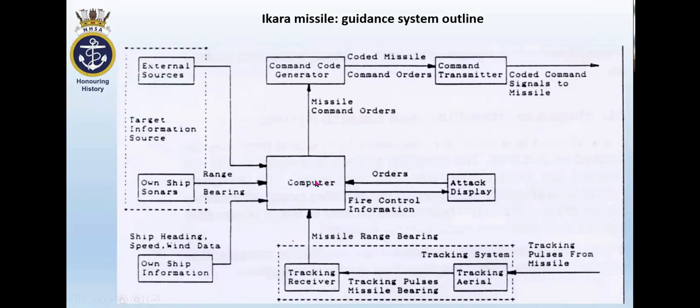And if we go now to the guidance system outline, as originally conceived, you'll see in the middle the computer, which is an analog computer aboard the firing ship. It would input information from external sources, its own sonar, and all of this information would then be transmitted to the missile. And so the missile's course could be varied in flight. It could be splashed in flight. But remembering that this was through an analog computer, one of the problems was that the information from the external sources had to be communicated via voice or Morse, and therefore instantaneous course corrections and updates on the sonar position of the submarine could not be given.